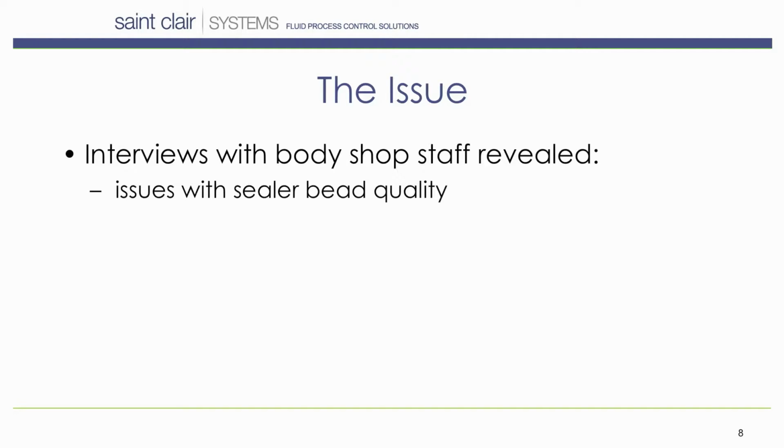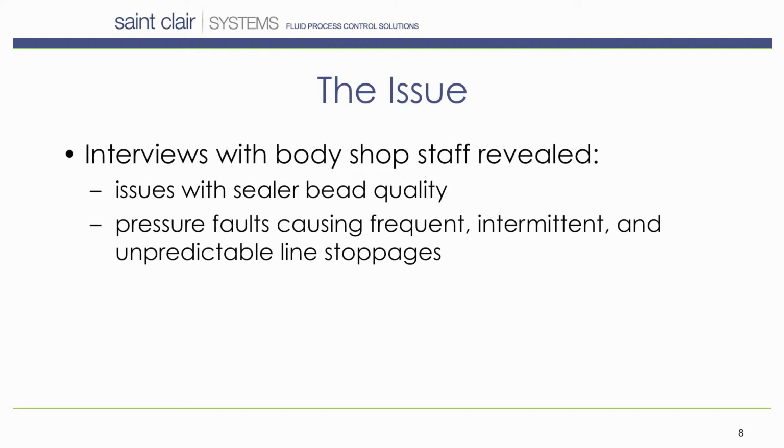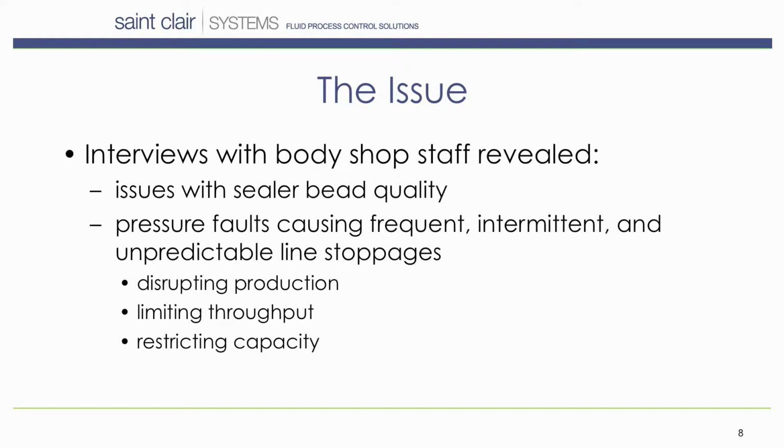And those interviews revealed some interesting things. We went in expecting to find issues with sealer bead quality, and we did. That was no surprise, but the real surprise was that the real underlying problem was that they had recurring pressure faults. They were frequent, they were intermittent, and they were unpredictable, and they were causing line stoppages. And these line stoppages were disrupting their production process. It was limiting their throughput, and it was restricting capacity, none of which was acceptable with the new model.